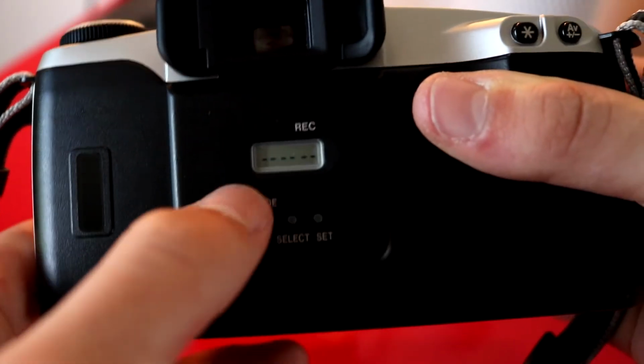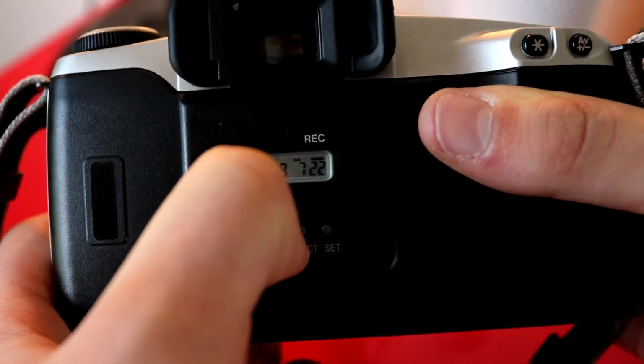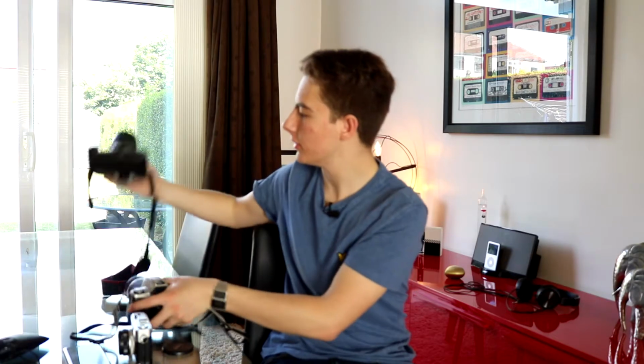Now, what's special about this one is it's the one with the quartz date. So it has a clock in it, which allows you to imprint the date and time onto your picture. Unlike this other model that I've got here, which is more pristine because it's literally never been used, but it doesn't have the clock on the back. It's just a flat back. I haven't actually used this one yet, so I don't know if it works, but I imagine it does because it's the most pristine thing I've ever owned.